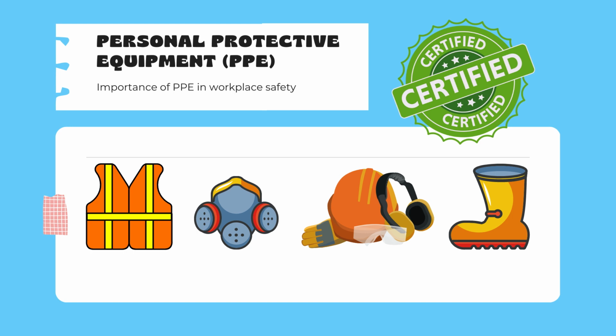Foot protection. Safety shoes or boots are essential in protecting workers' feet from impact, punctures, and slips. Steel-toe boots provide impact protection, while slip-resistant soles help to prevent falls in wet or slippery conditions. Some safety footwear also offers protection against electrical hazards and chemical exposure.